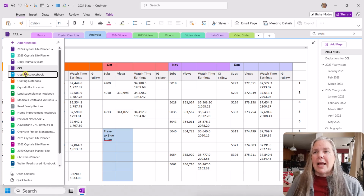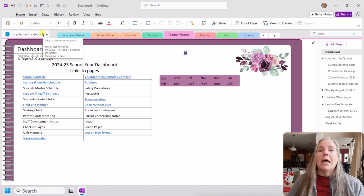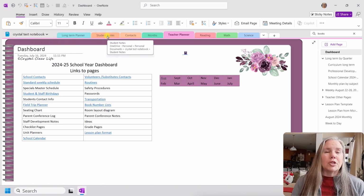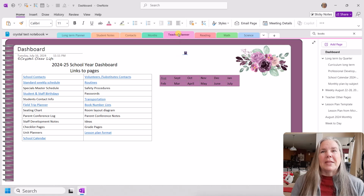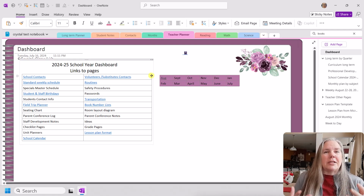Now, this next one started out as a test notebook, Crystal's test notebook, and that was for me creating pages that I wanted to share a video on, but that I was not currently actually using in my notebook. Well, this notebook ended up being really a student teacher kind of education notebook, because I started creating some student pages in here, and then some contacts. Then I started with a teacher planner and started creating sections for each of the subjects that I might teach. So it really just kind of has become like an educational planner notebook.